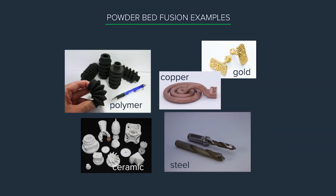As I said before, powderbed fusion can be applied to many different materials. Here we see examples of its use for polymers, for prototyping, metal components, both ferrous and non-ferrous metals, as well as cases where powderbed fusion is applied to ceramics and unique composites.